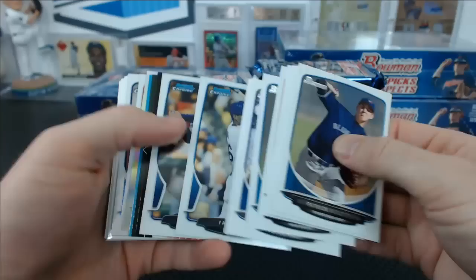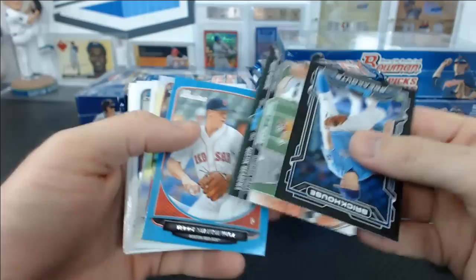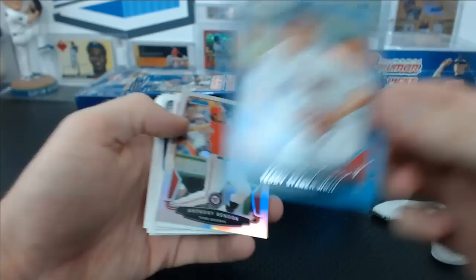No Royals hits yet, Serenity. But we're just starting the second half of the case, so there's still more time. Teddy Stankovitz. Anthony Rendon.